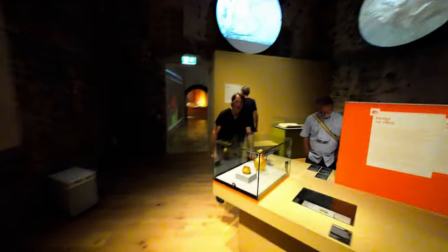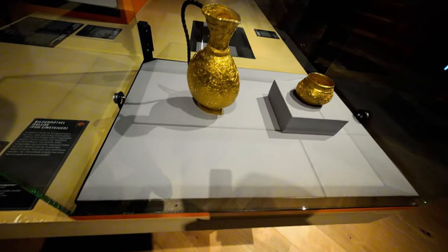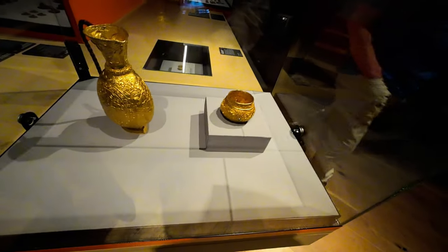Wander up here. Well, we've done that, haven't we? That's back the other way. No, we've got to go this way. I know, yeah, I looked at that earlier. Gold jugs, sea monsters. Absolutely beautiful, aren't they? Wow.